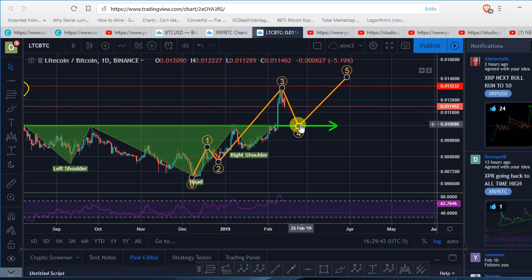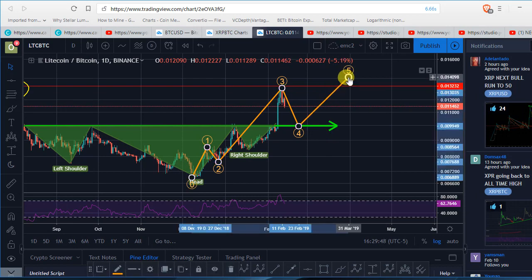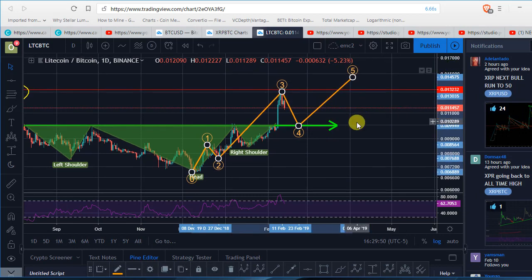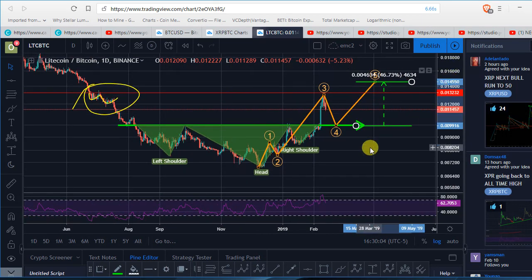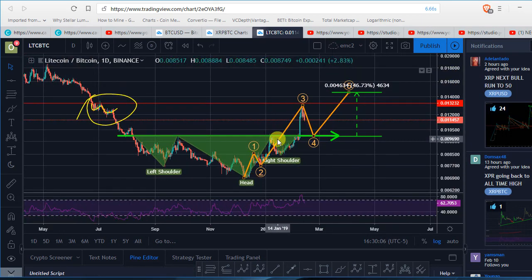But I'm expecting Litecoin to come back, retest this area, and then make the fifth wave right around here. So it's very possible you would be looking at another 50% gain for Litecoin right after it retraces down to this area. That's just for the short term. I'm looking at 4 to 6, 7 weeks before Litecoin breaks out of this area of resistance, right?